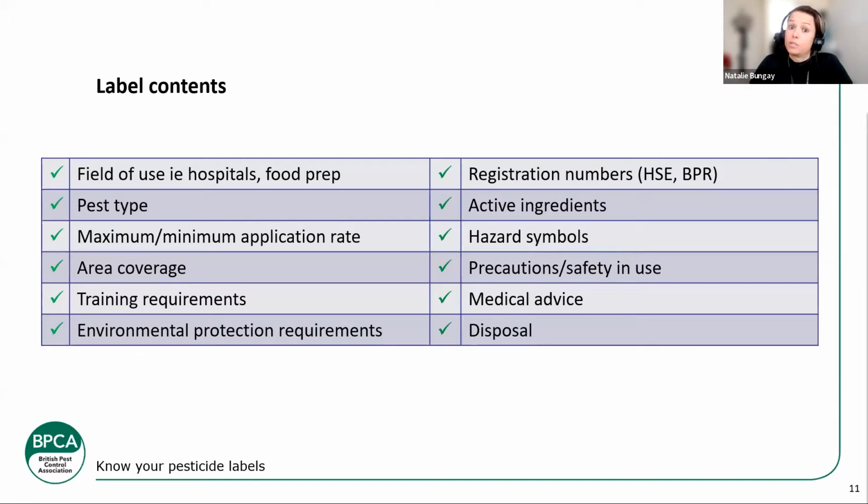And also, of course, active ingredient, really important, because the active ingredients, remember, this is the information you're going to need to be sharing with your customers when you're using on their site. So that's always usually at the beginning of the label as well and easy to find. So make sure you're aware of those active ingredients.